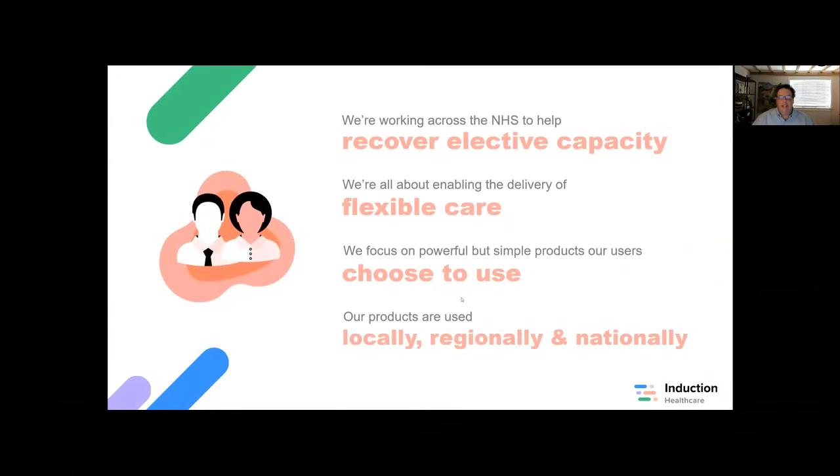We're really focused, I suspect, like a lot of other people, on recovering elective capacity. And for a healthcare IT company like Induction, that translates to reducing waiting lists. So we're working with a significant number of providers now to deploy our technology to enhance the care pathways, make them more efficient, remove unnecessary appointments, and give care teams the flexibility to run consultations with patients, wherever they are.